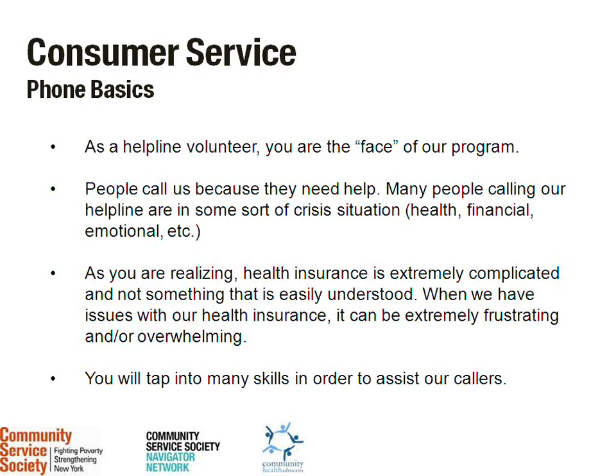As a volunteer, you're the face of the program. A lot of times, as people move, their first encounter with CSS is to call the helpline. So you're really like the front line. People call us because they need help. Many people are calling because they're in some sort of crisis situation: health, financial, emotional.